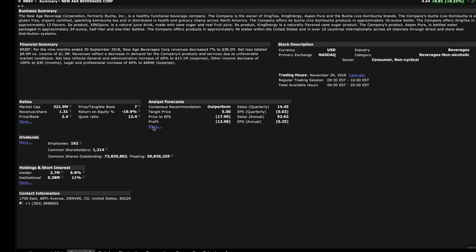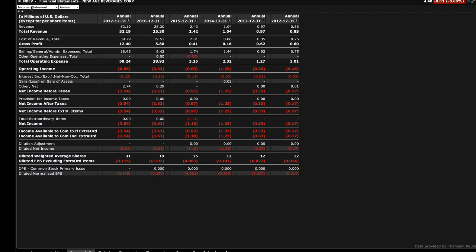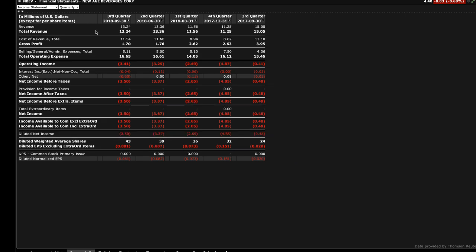I want to see the earnings per share last quarter. Financial statements, and then we go to the income statement. We want to go to quarterly, and we want to see earnings per share last quarter. We should probably just take the trailing 12 month. And you can see the dilution. You don't have to always look in the filings. You can see diluted weighted average shares 24, 32, 36, 39. You see how it's always going up? Not something you really want to see in your company.